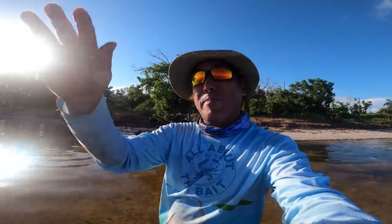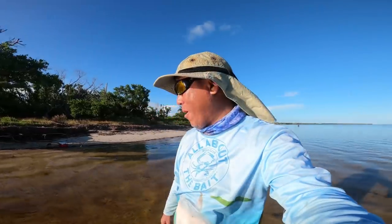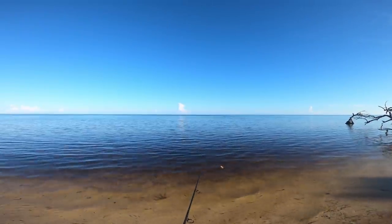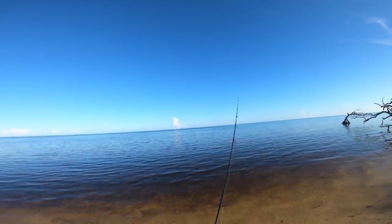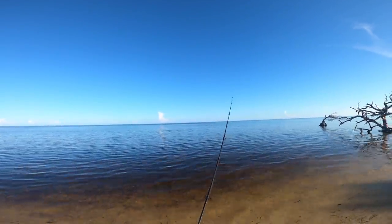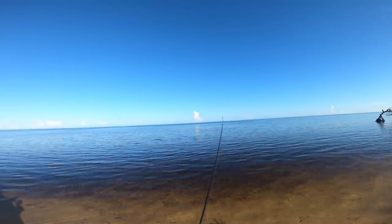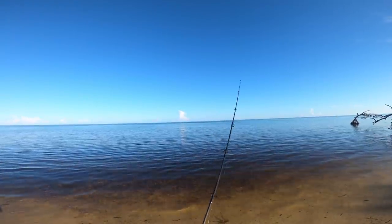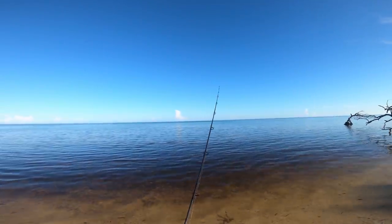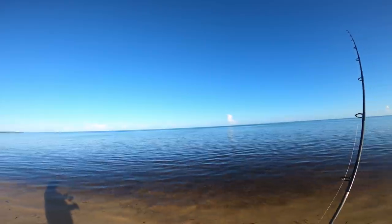There's a breeze coming off from the south to the north, and I could feel the heat coming off the water. It's that warm. So I'll just take a stroll back and see what we can see. There's stuff over here running around. That's going that direction. I'm just seeing the wake, the V wake.